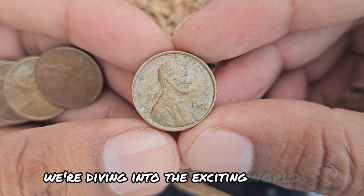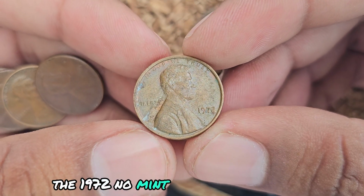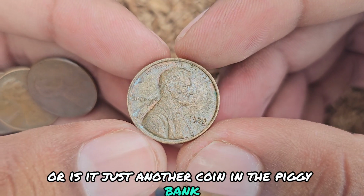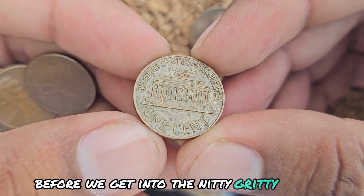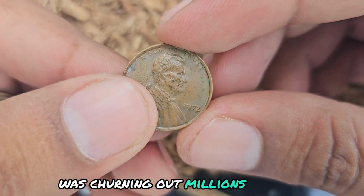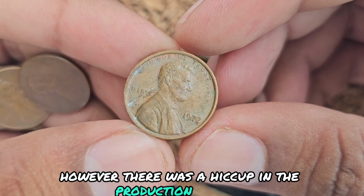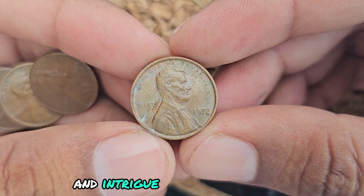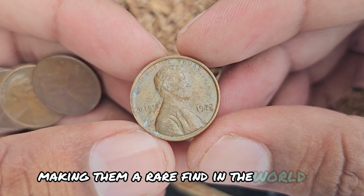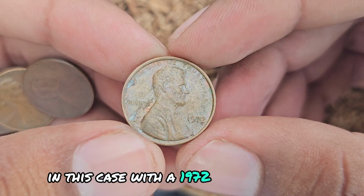We're diving into the exciting world of numismatics to discuss a topic that has piqued the interest of many collectors: the 1972 no-mint mark Lincoln penny. Is this elusive penny worth a pretty penny? Or is it just another coin in the piggy bank? Let's find out. Before we get into the nitty-gritty details, let's take a trip down memory lane to 1972. The United States Mint was churning out millions of coins that year, including the beloved Lincoln penny. However, there was a hiccup in the production process that has since led to speculation and intrigue among collectors. Some 1972 Lincoln pennies were minted without a mint mark, making them a rare find in the world of numismatics. So, how can you tell if you've struck gold or copper, in this case, with a 1972 no-mint mark Lincoln penny?